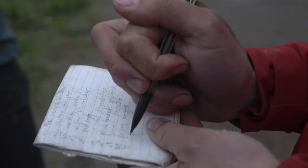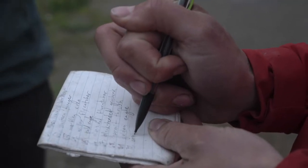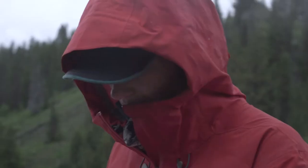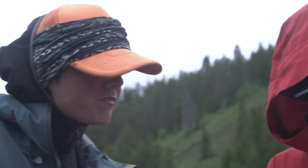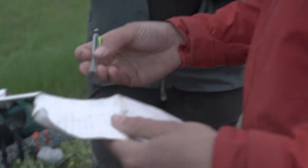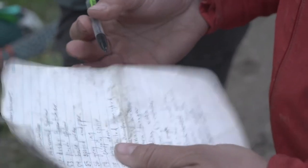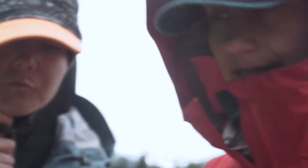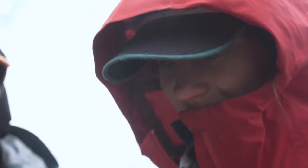What number bird are you on? 70. And what is it? Common nighthawk. Nice. Good bird. I like that bird. Is that impressive? Is that a good sign? Well, of the 20 birds that are new to this section, 18 are migratory birds? Yeah. Wow. That is so cool.